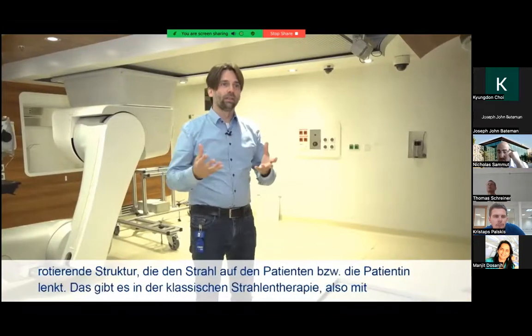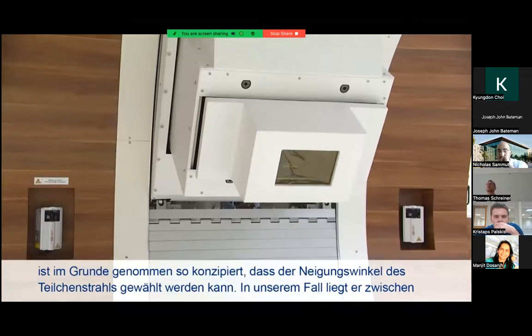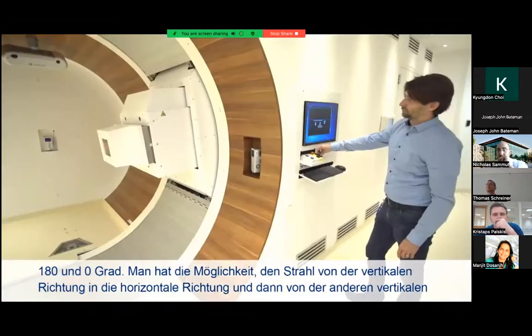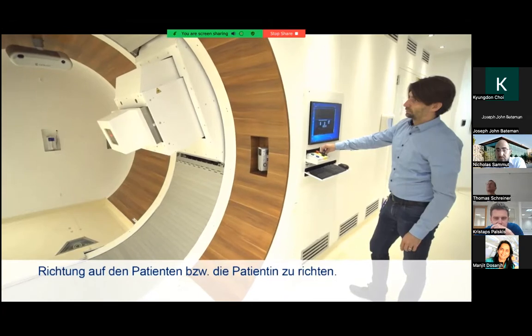What is a gantry? A gantry in radiotherapy in general is a device that is intended to bring an ionizing radiation beam towards a patient under a particular angle that you can choose as a user. You normally have a rotating structure that brings this beam towards the patient, as exists in classical radiotherapy with X-ray beams, but also in particle therapy, like we have it here with proton beams. A proton gantry, like the one here at MedAustron, is designed to choose an angle of inclination of that particle beam. In our case, it's between 180 and 0 degrees, so you have the possibility to bring the beam towards the patient from the vertical direction to the horizontal direction, and then to the other vertical direction.